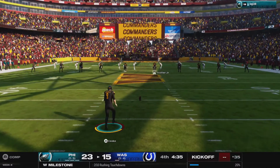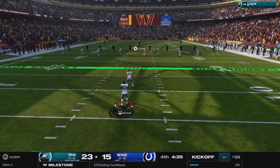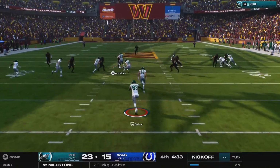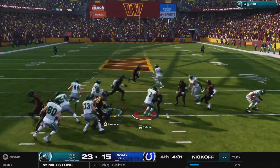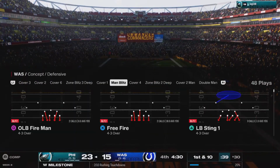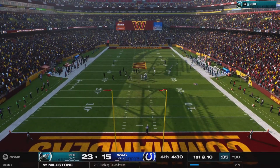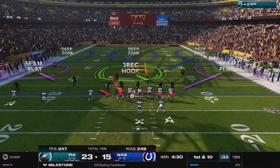All right, that lead cut down to 8 after that score, and the kick is away. That's going to be taken in at the 8. Finds some space. He's past the 30. And this will give them decent field position. The return gets out to the 30. 1st and 10 now from the 30.